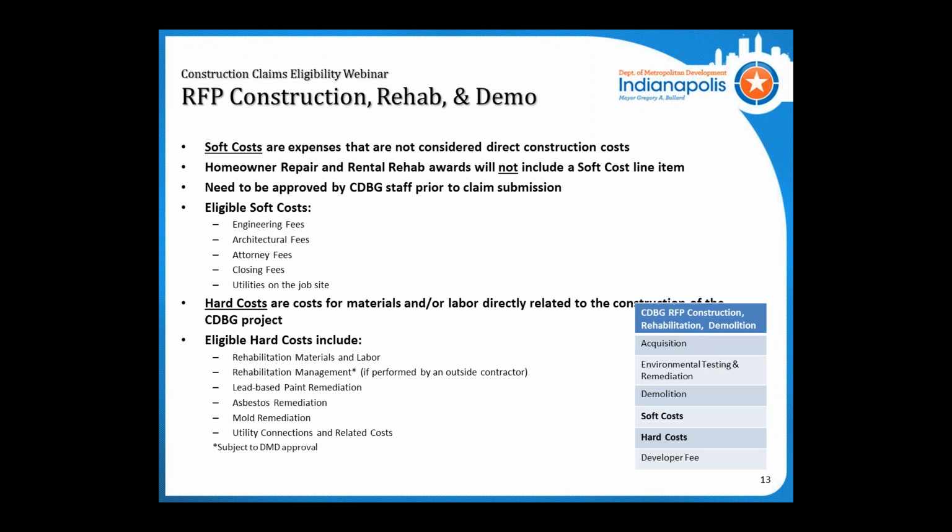Moving on to hard costs. These are costs for any materials or labor directly related to construction of the CDBG project. So again, any sort of plumbing, electrical, stuff like that is an eligible hard cost.